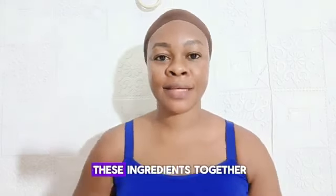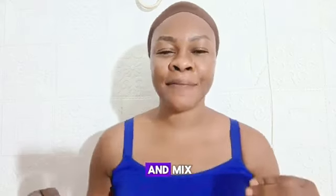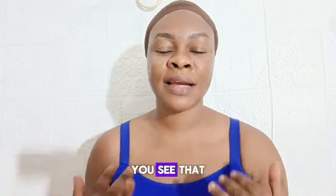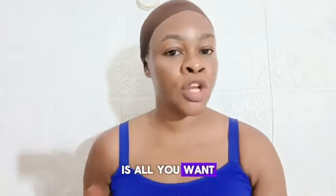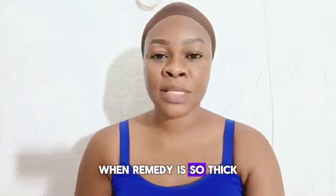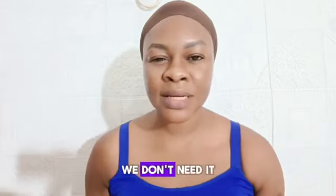So after adding all these ingredients together, you have to mix. Just mix and mix until it's very smooth. There are no lumps. You see that the consistency is how you want. You don't want it to be so watery. You don't want it to be so thick. When the remedy is so thick, you will notice that it will be running down your face when you apply it. We don't need it.